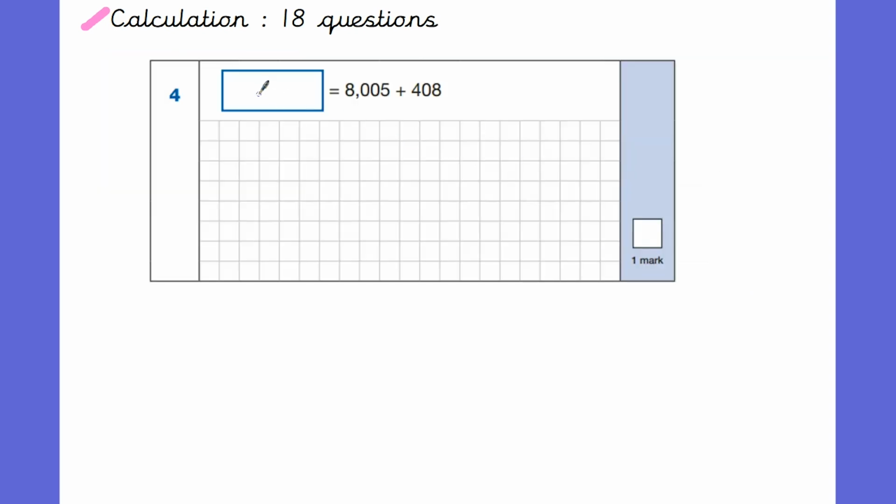So one of the questions was number 4, and it looked like this, 8,005 plus 408. Now, what they try to do is try to confuse the children here by putting the equal sign in the middle. But I always say to children, look at this like a balancing scale. So whatever is on this side has to balance out with whatever's on this side. So all we're really doing is adding these two numbers together, and you can do that using the column method, which the children should be able to use.